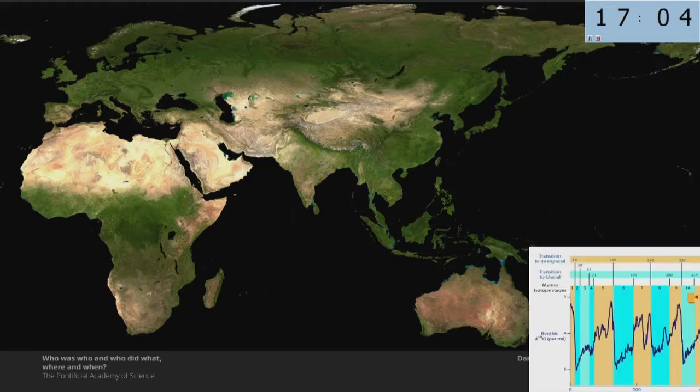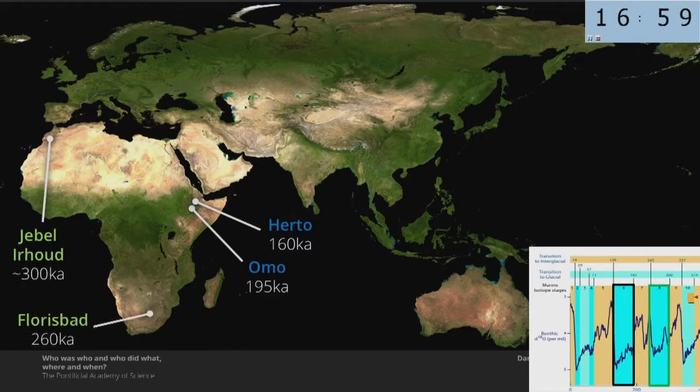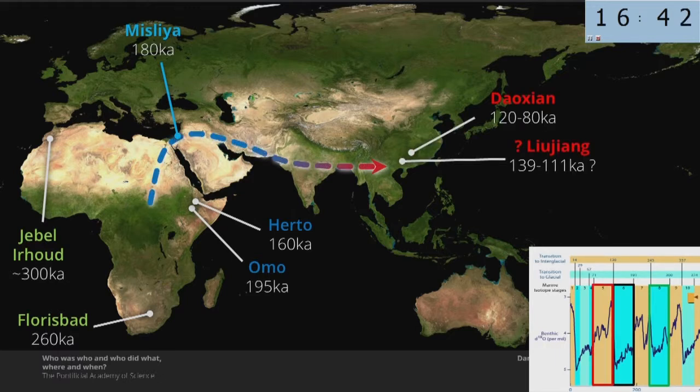So, let's now put the major players on the map. We have Misliya at 180. You have to remember that Misliya is 180, but modern humans probably arrived in the Near East much, much earlier, at least 250,000 years ago. And if we build a model of the first out of Africa, the evidence that we have for it is at least 180,000 years. As I said, it is probably much earlier.